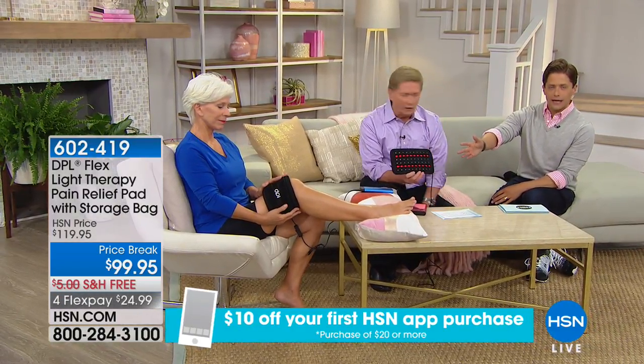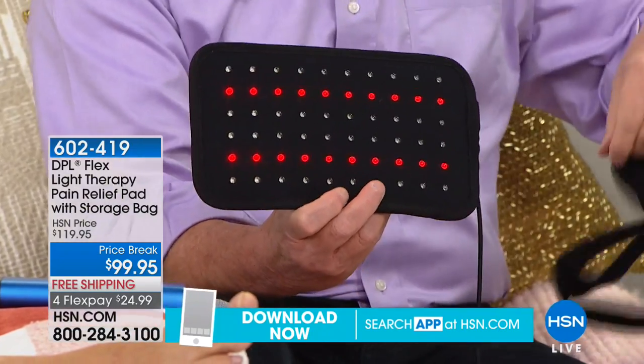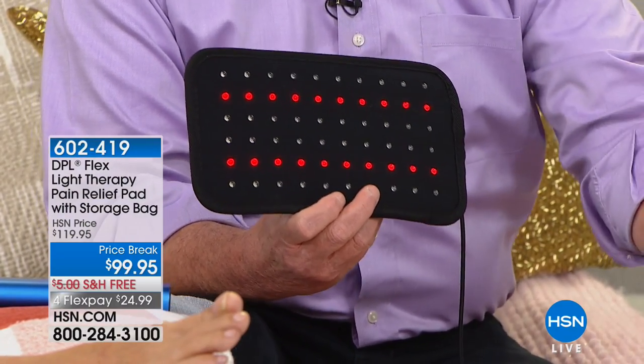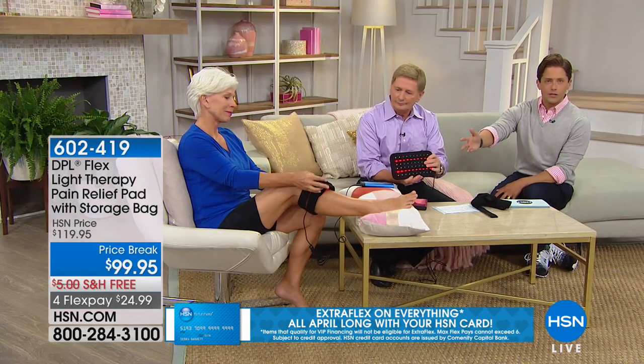And I mean, this works. You can really customize it, whether it's hands for arthritis, your legs, your knees, your lower back, because it's a flexible model. And we give you the hook and loop closure straps. Right. You can really find the perfect placement for you. I mean, you see right here, she can change up exactly where she places it.